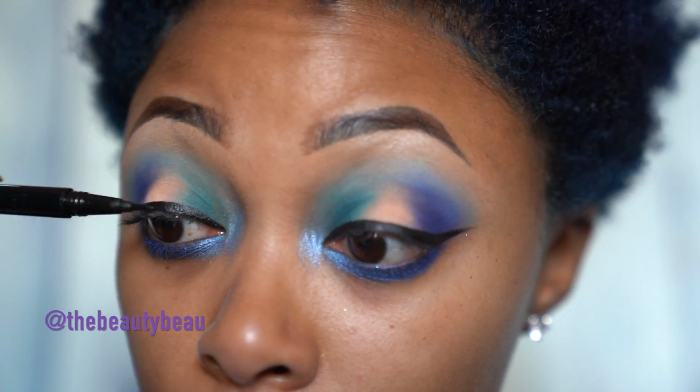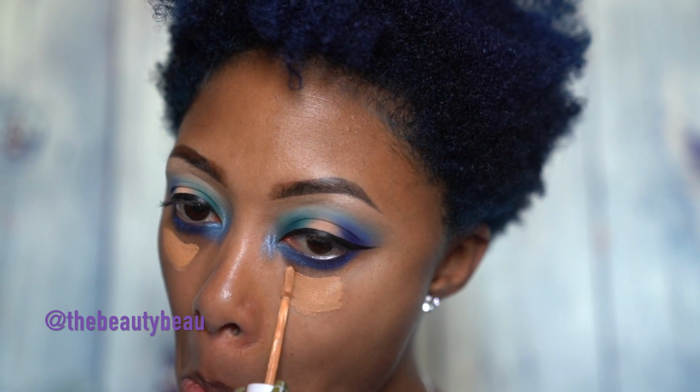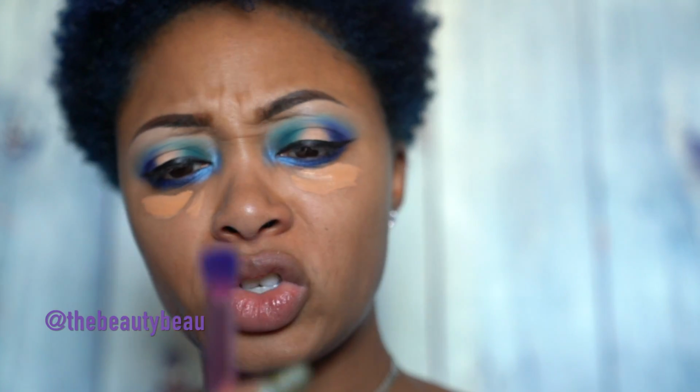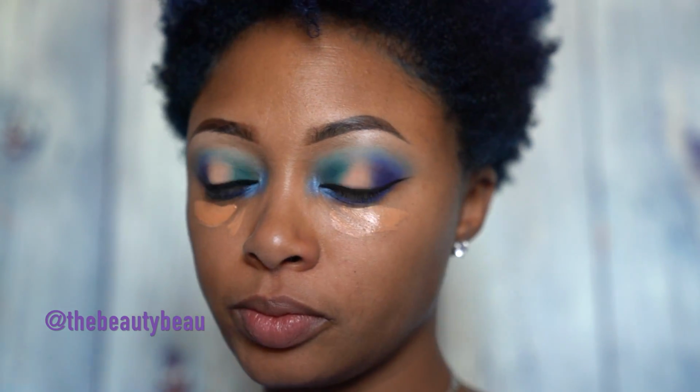Gonna go ahead and apply some concealer. For that, I'm using the ColourPop No Filter Concealer, Dark 40. And then to blend it out, just using this concealer brush from R&L Moda.